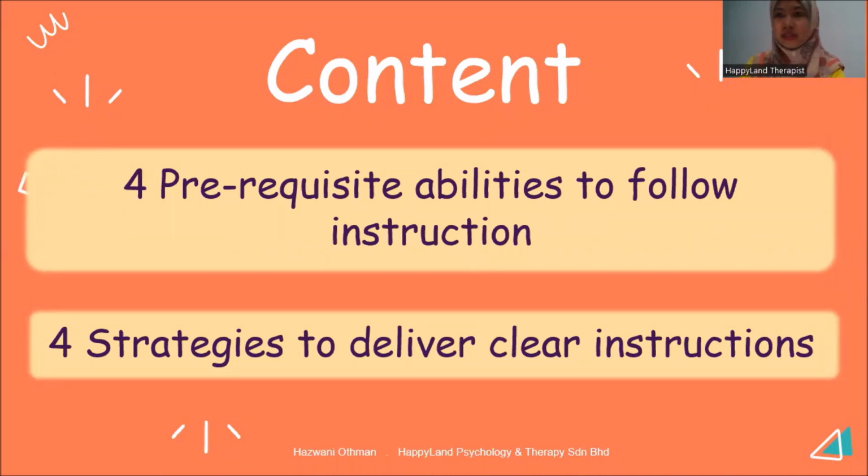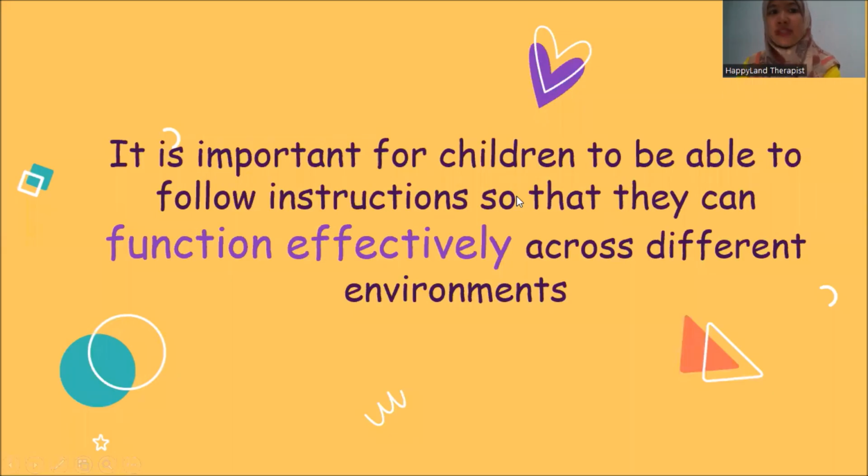Okay. So why is following instruction important? It is important for children to be able to follow instructions so that they can function effectively across different environments, for example at home, at kindergarten or school, or when they go with you to the shopping mall or visit a friend's or relative's house. If the child struggles to follow instruction, this will affect their ability to reach the desired outcome, which is to complete the task effectively.